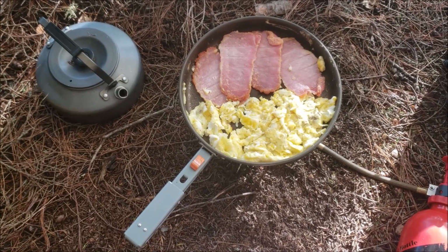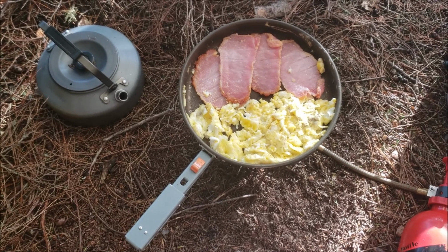So just having a little breakfast, beginning of day 3. Some bacon and eggs.